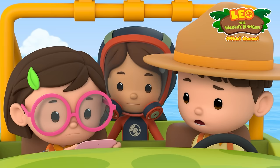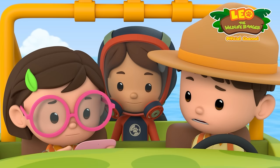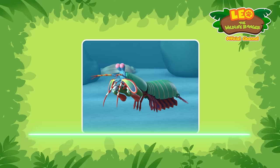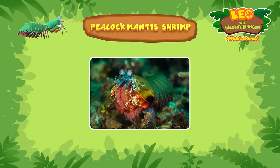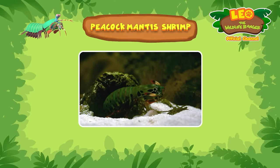That's it. I thought they'd be bigger. What exactly are they? Let's find out. These are no ordinary shrimps. Peacock mantis shrimps are a type of crustacean. That means they have hard outer shells. Are they dangerous? Farah's right. They may be small, but mantis shrimps can be aggressive. They're armed with special weapons of their own.